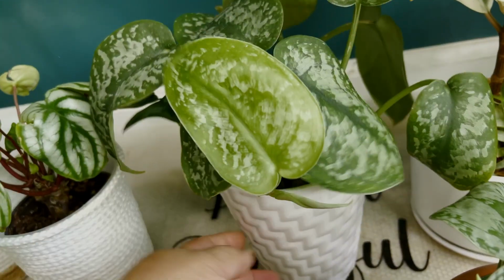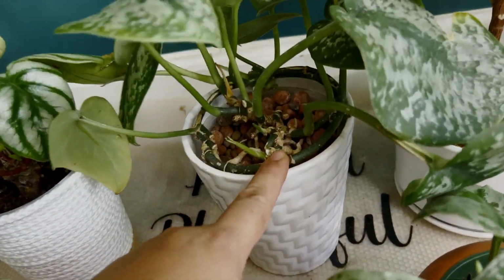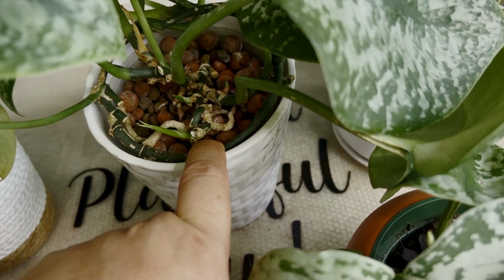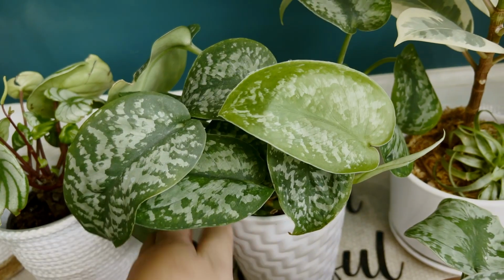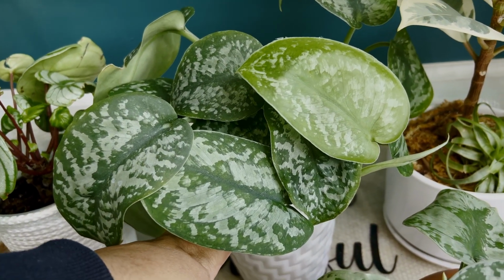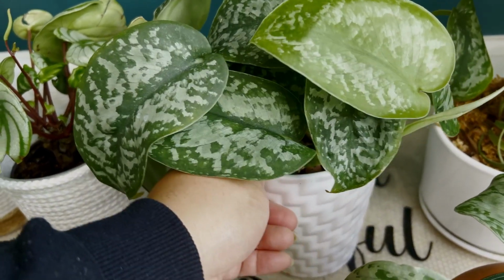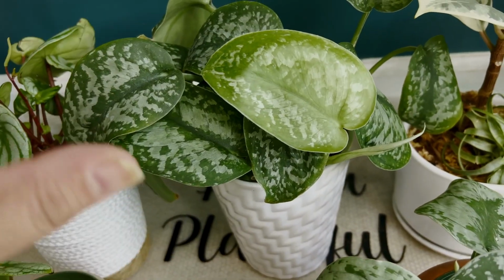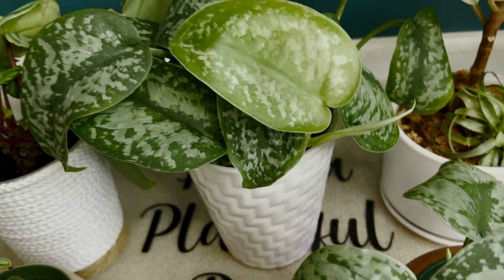So this one hasn't really had a chance to trail for me because I keep pruning it. As you can see here, a lot of new growth points coming out, and I want to keep it this size for as long as I can because I'm not really sure if I want to let it trail or have it on a pole like the other Synapsis plants. But for now, I just want it like this. It looks pretty, it's very manageable, and I like it that way.